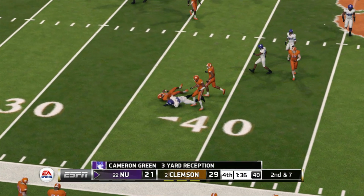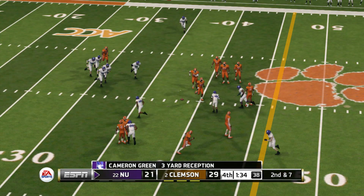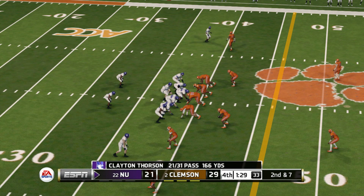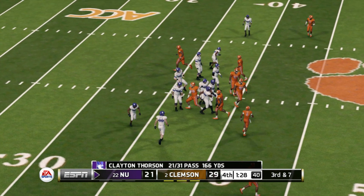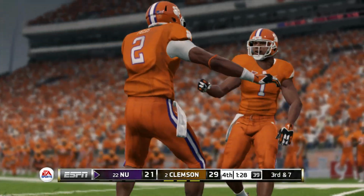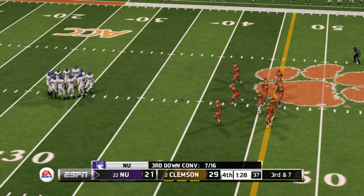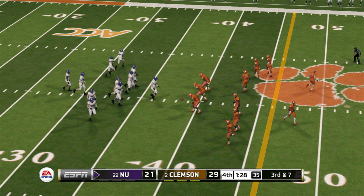Here's the throw, and I don't think he got anything on that. Caught for a gain of 2 yards. That'll make it second and seven. Spikes the ball. That makes it third and seven from their own 38-yard line.